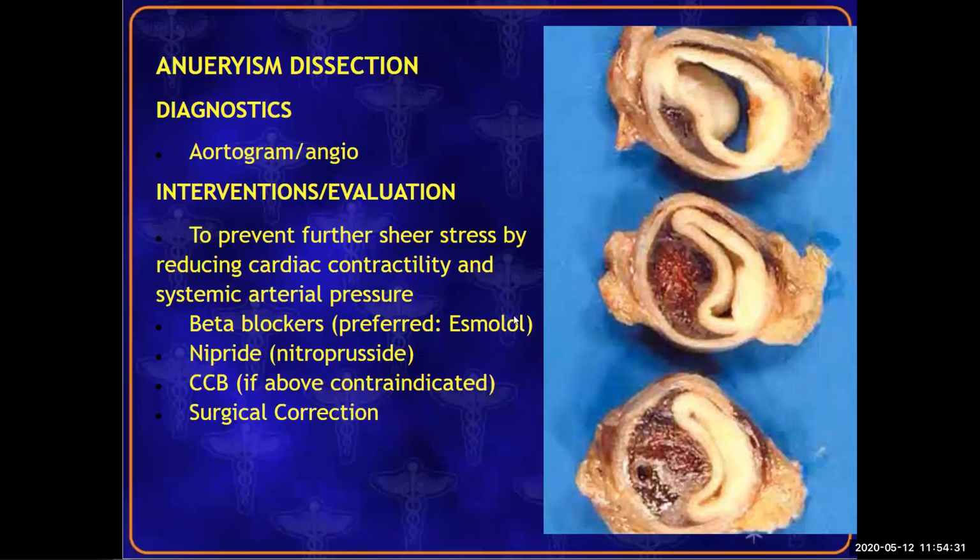So given the choice, esmolol or Brevibloc should be one of the first two you pick. The other ones are fine too, because you do want the blood pressure down, but given the choice, one of those beta blockers is the best. Esmolol or Brevibloc.